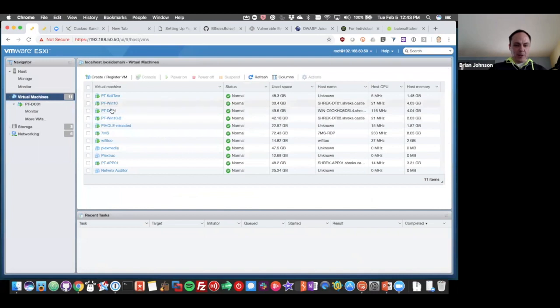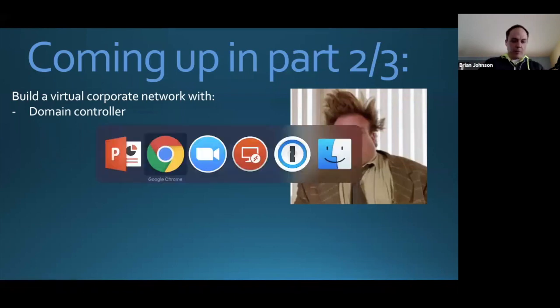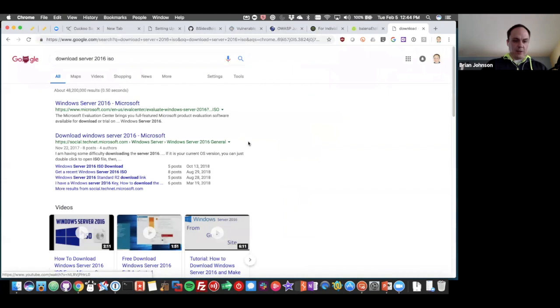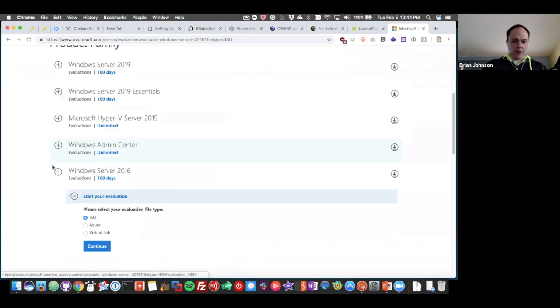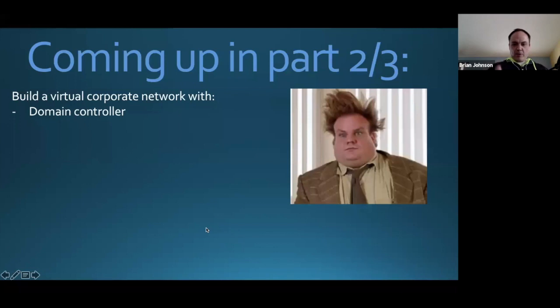But I built up a domain controller, like I said, a couple of client machines, and then a Kali box to attack it all. So we'll go through that together. Next part, if you want to follow along at home, you can download the server ISOs right from Microsoft. What are we on these days? Server 2016 ISO, and get yourself an evaluation copy. Just download that ISO and have it ready in your lab, and we'll spin up Server 2016 vanilla and make ourselves a domain controller. I think I'm going to give mine a Tommy Boy theme, since we sort of have that going. And then join a couple of machines to it, and then get started building an attacking box. But I think that'll easily eat up another part 2 or 3.